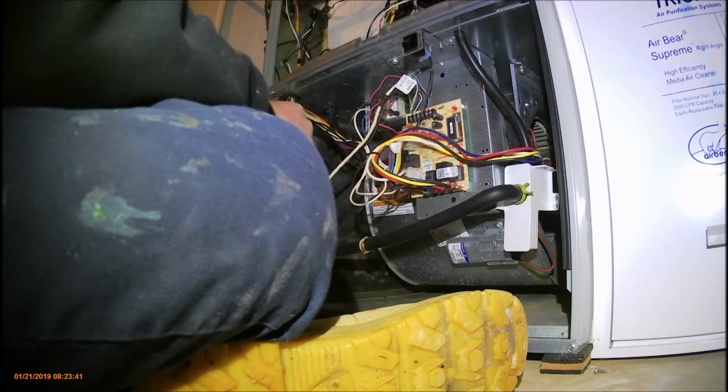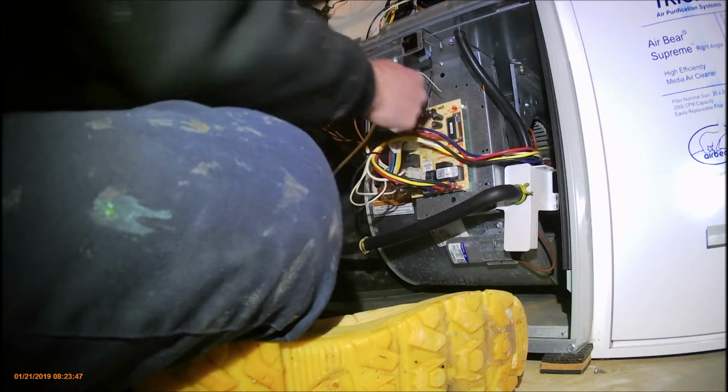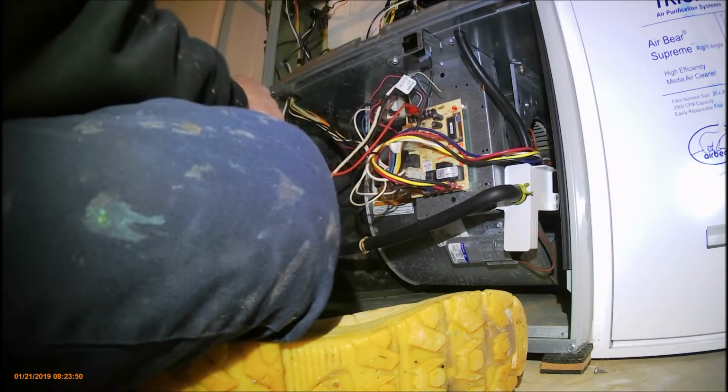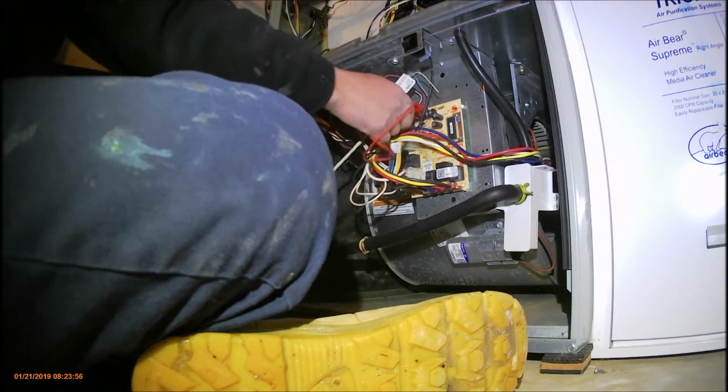So these don't have pilots anymore. No. It's just igniter. Igniter, and if it's something wrong with, you know, sometimes the computer board senses power issues, and just gotta track it down first, figure out what's going on.